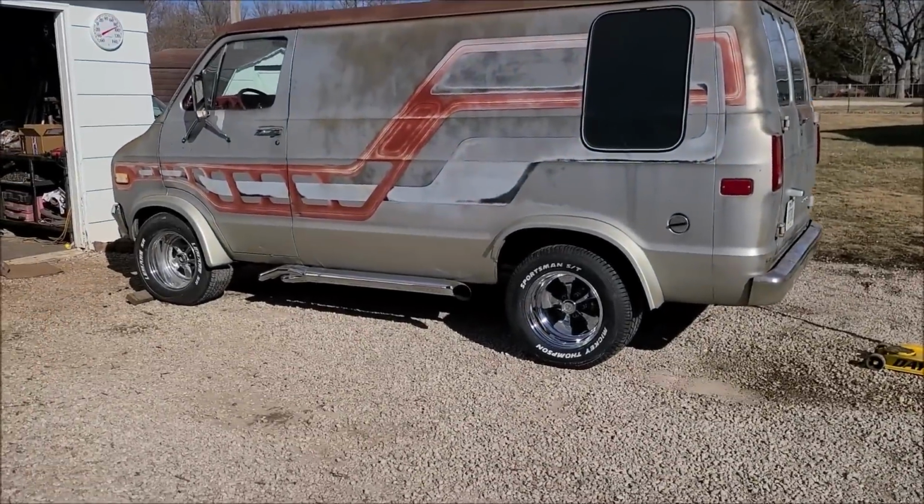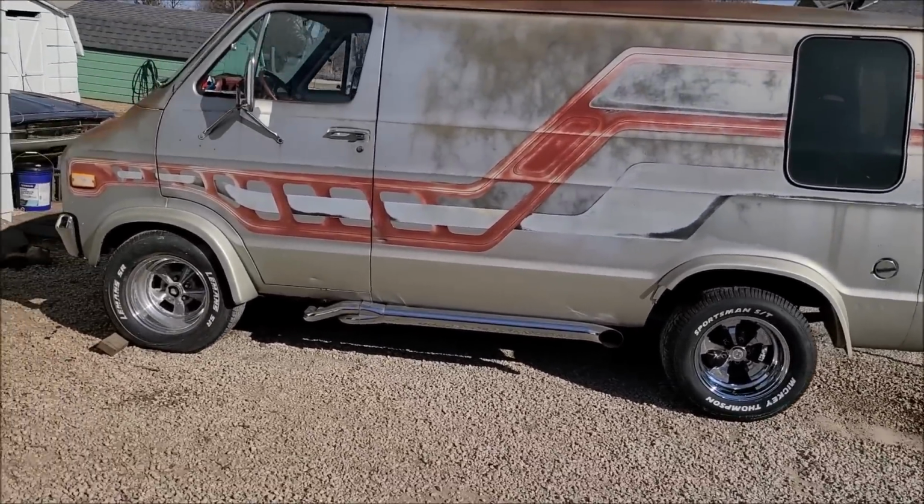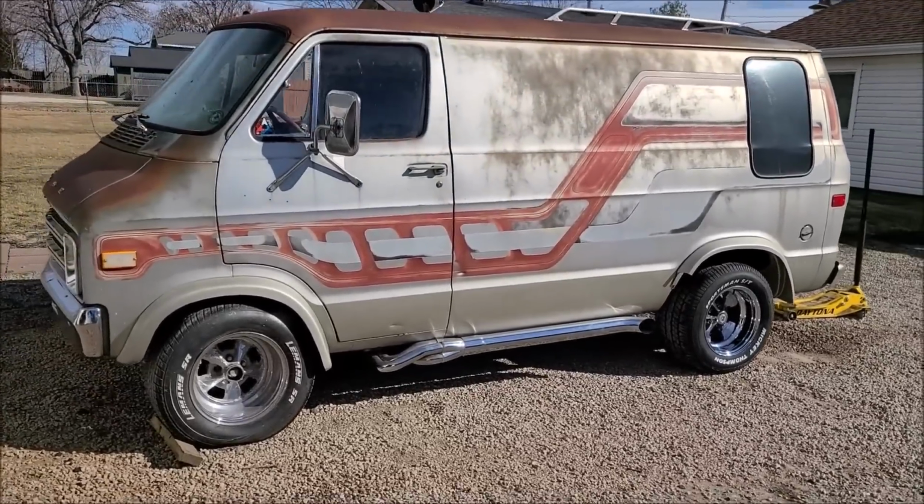And are you guys ready? I love reveals. Bam. Yeah, it'd be a lot better if we had the fronts on there. But unfortunately, we aren't lucky. We didn't get that kind of luck today.